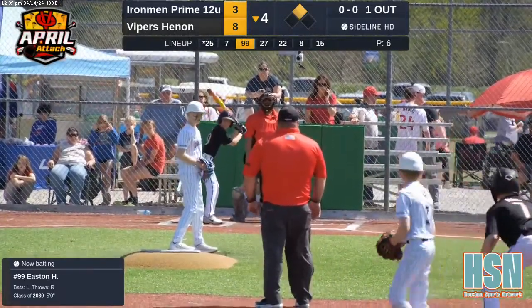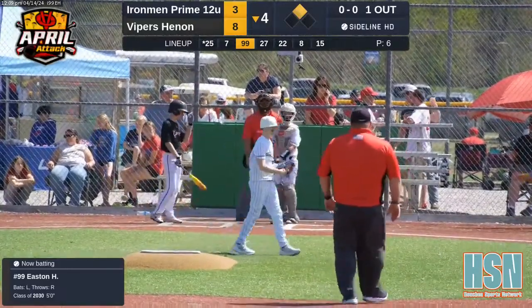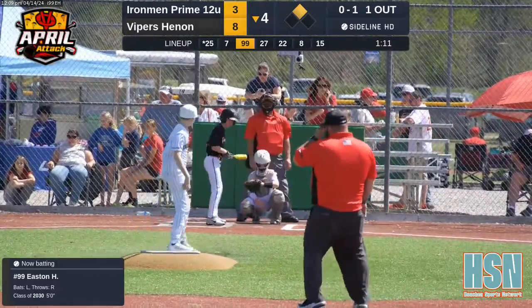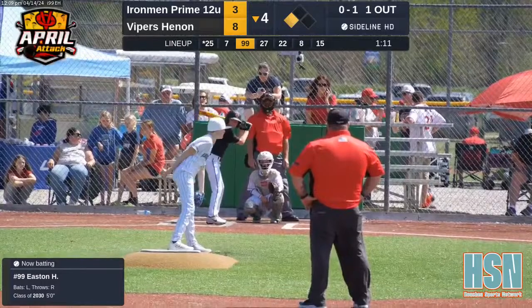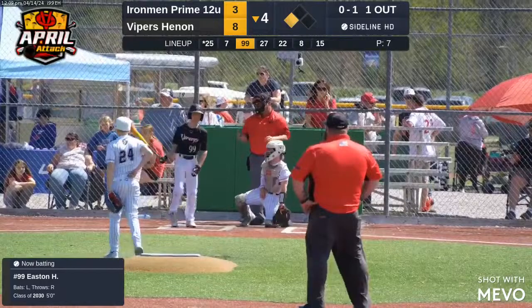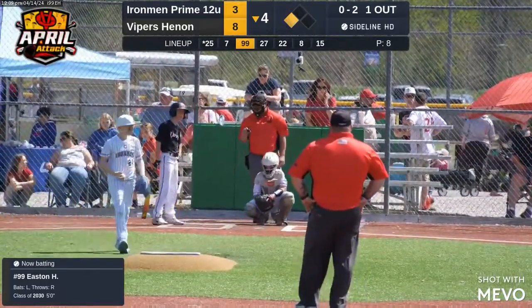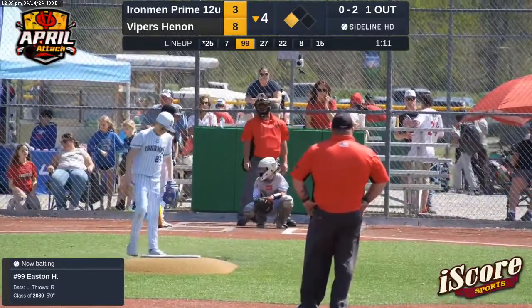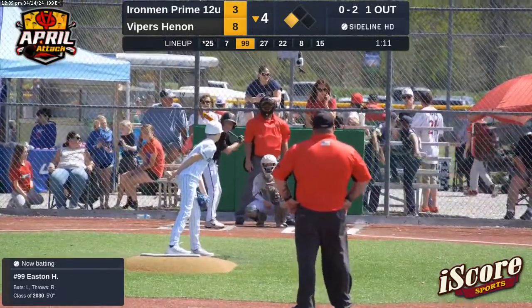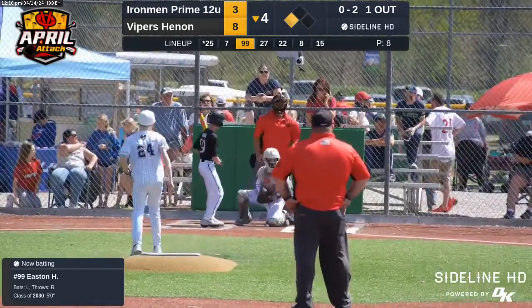Easton Henon is up to bat. He's 1-for-1. He was walked. Strike one. Keegan makes it to third on a stolen base. Fouls it off. 0-2. That's out.